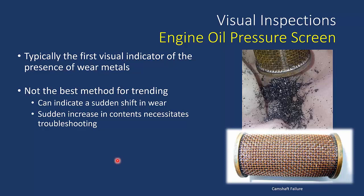Big thing with this is that it can indicate a sudden shift in wear patterns. All right. Anything that you find pretty much happening in the screens or in the filter media, oil analysis will have picked up much earlier in the engine service life. Right? Any sudden increase in content necessitates troubleshooting.